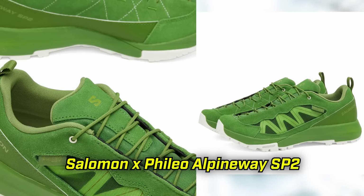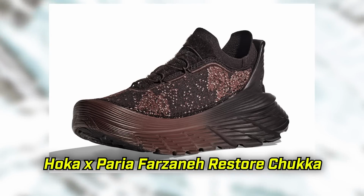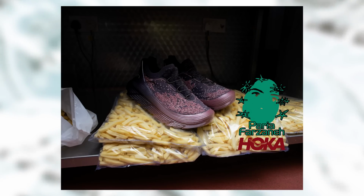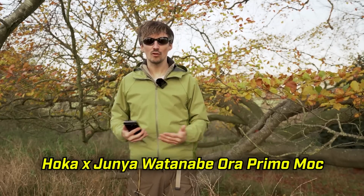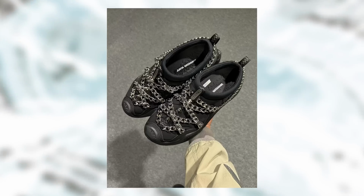Take Salomon, for example, with this Filio collab fusing a rough texture to the typically sleek nylon upper. Hoka did something similar with Pariah Farzena, weaving material into the upper, apparently inspired by confectionery shops. Kind of weird inspo for a running brand. The Junior collab literally adds chains to the Aura Primo Mock, really subverting the performance nature of the shoe at all. Are you wealthy enough to put chains on your shoes?